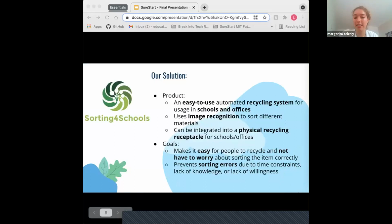Our solution provides an easy to operate product that can be used both in schools and in offices. The automated recycling system uses image recognition to sort different materials. While we were unable to create the final physical model, eventually it would be implemented into a physical trash can. A camera would be located at the opening of the trash can. It would scan the item and identify what type of plastic or glass it was.